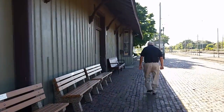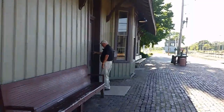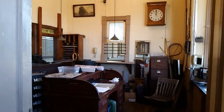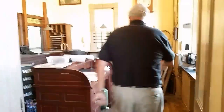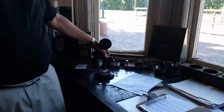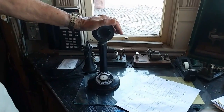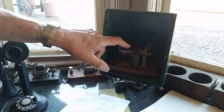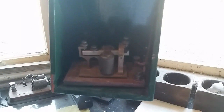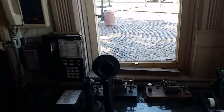This is the window here for the station master, this was where he worked. He sold tickets through there, and right here is how he communicated with the rest of the system. So here's an old telephone. This dates from the 1900s, but this dates from the 1800s. And this is a telegraph. This is a repeater. This is what they look like back in those days. And they made this clicking noise here when they operated. And it's how they communicated with everybody.